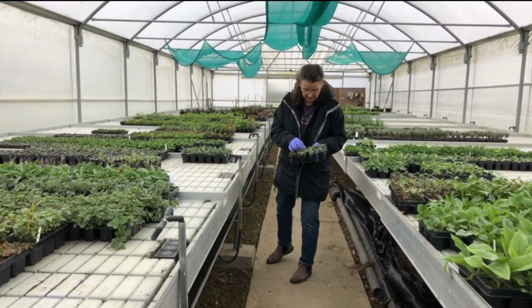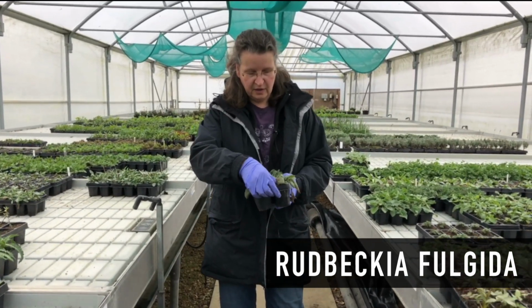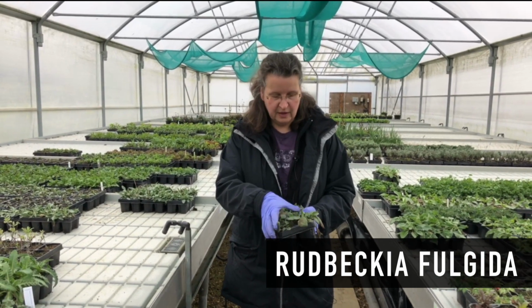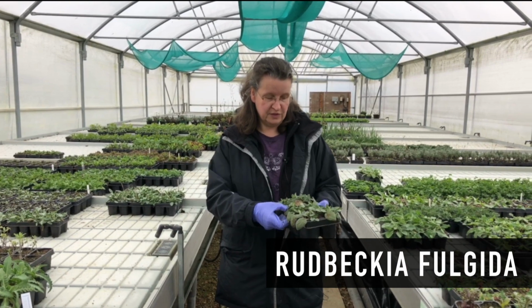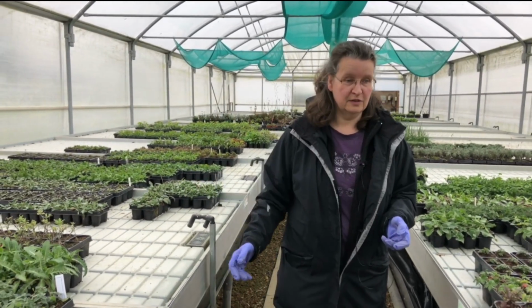Here we go. Rudbeckia, also very good for solitary bees. I tend to find that this one attracts very tiny solitary bees, the Lasioglossum type. These are actually very small bees. They're about 3 millimeters long, maybe 4 millimeters long, tiny little things. It also attracts bumblebees and honeybees as well. So a good versatile plant. Another yellow daisy, but I don't think that's significant.